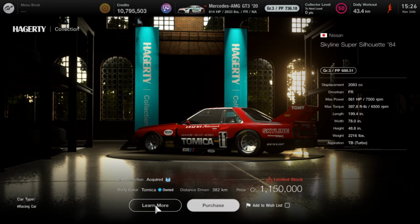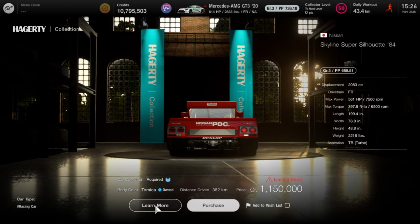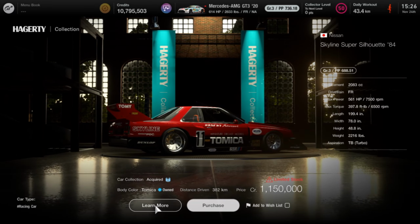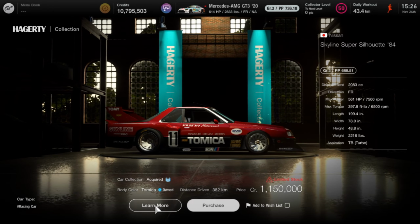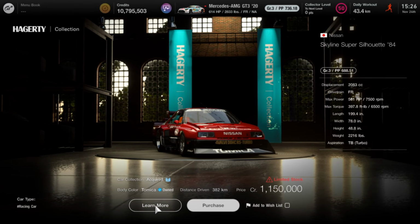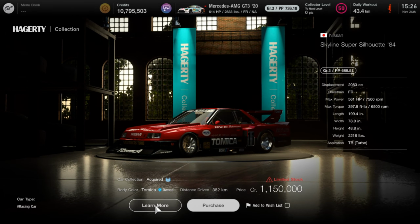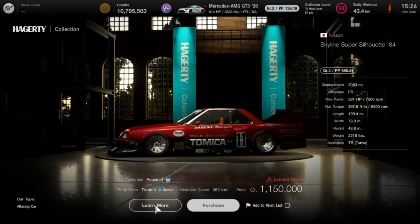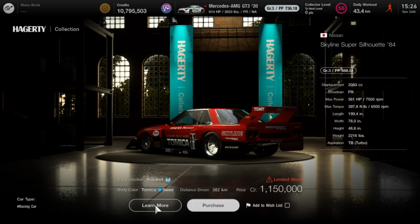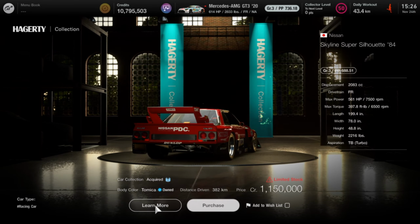This car was quite powerful back then. It has the 2.1 liter LZ20B inline-4 turbocharged engine, producing 561 horsepower and 539 Newton meters of torque, mated to a 5-speed manual gearbox. This is one of the coolest racing cars of the 80s. The livery is Hasemi Motorsports, driven by Nissan's legendary racing driver Masahiro Hasemi, and the car weighs 1,005 kilograms.